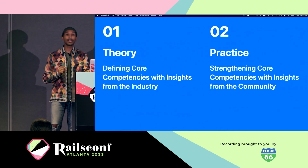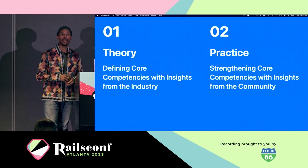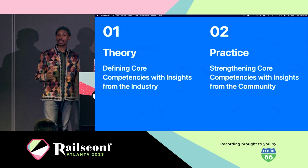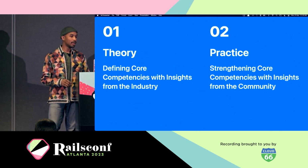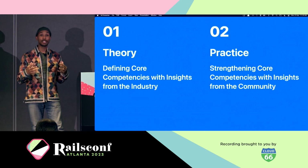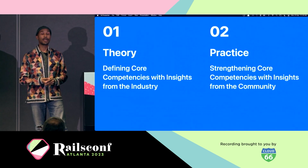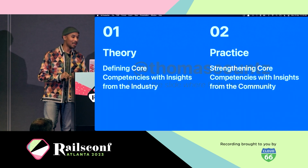Here's the plan. We're going to start by walking through some theory behind debugging, and we're going to take a look at the role that it plays in the industry, and we're going to identify opportunities for improving debugging competency. After that, we'll look at this idea of using merged PRs to improve our competency through practice and exploration. So that's it, just those 2 steps.